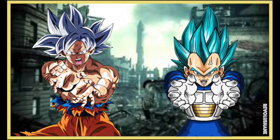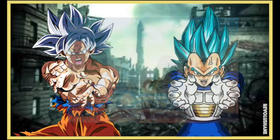So first up, let's take a look at the Kamehameha. Throughout Dragon Ball, Dragon Ball Z and Dragon Ball Super, this is Goku's go-to move. He has pretty much spammed this move throughout the entirety of the franchise.